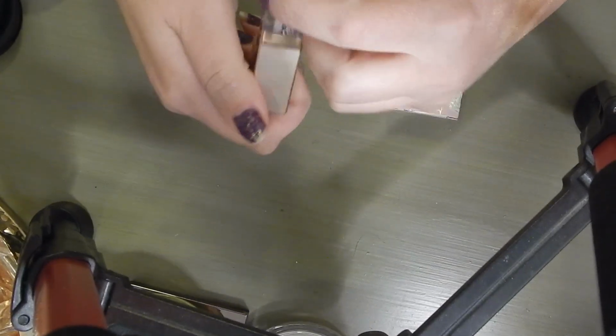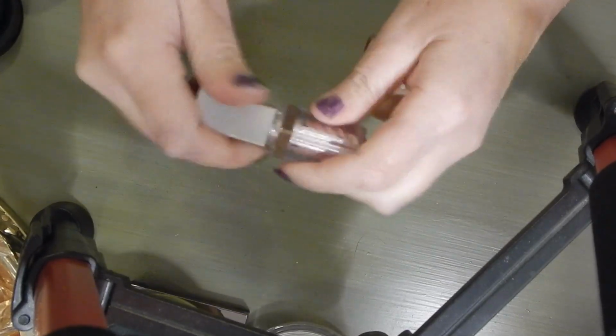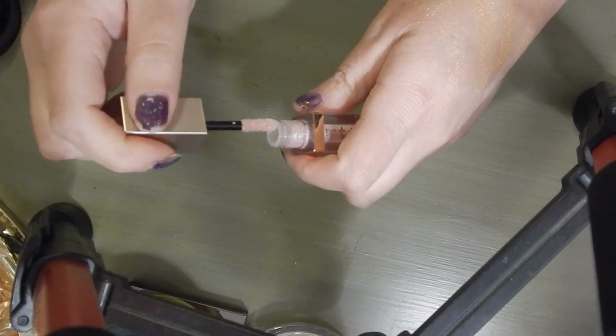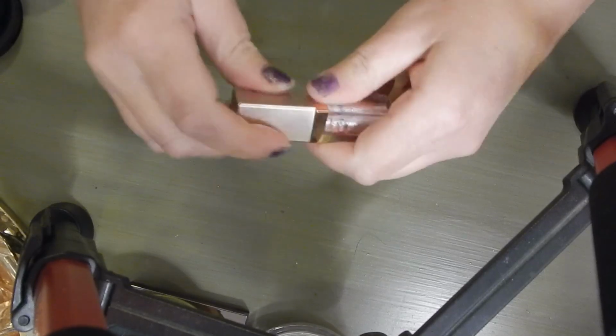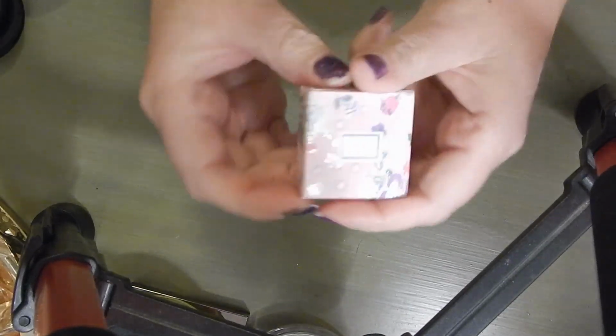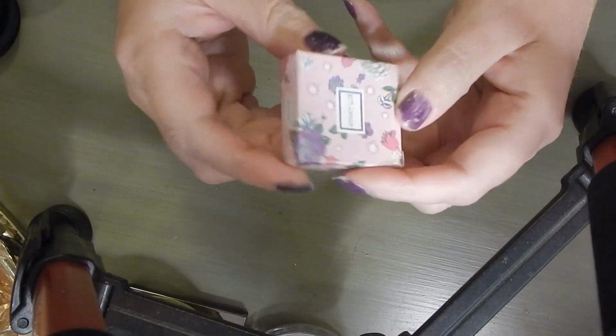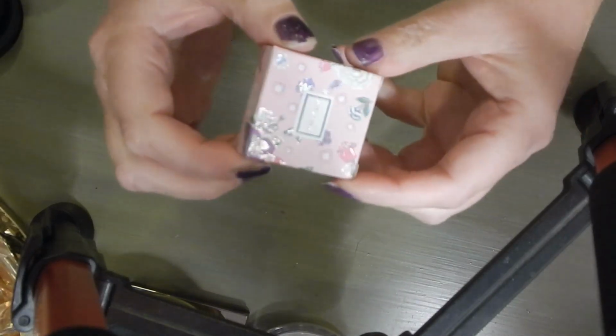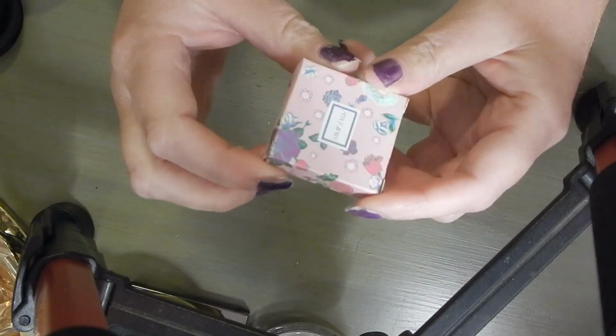Then I have Stila Monarch. I think this might be dried out. Oh yeah, this is dried out, so this is a declutter. And then the last one I have, I keep this one in the box because the packaging on this Winky Luxe is so beautiful. It's very vintagey, and then it's got that holographic trim to the flowers. This is in the color Charm.